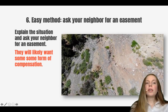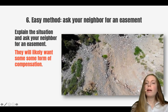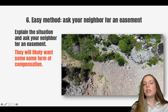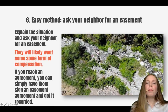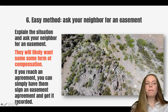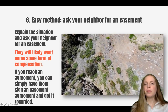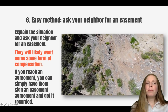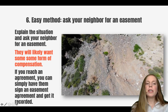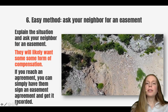Now, oftentimes they will want some form of compensation because you are encumbering their property with a legal burden, essentially. But you'll find that there are many people who are willing to grant you an easement, especially if you're willing to pay them something for it. So if you're able to talk it out and reach an agreement, you can then simply draft up an easement agreement, get it signed and notarized by your neighbor, and then have it recorded.